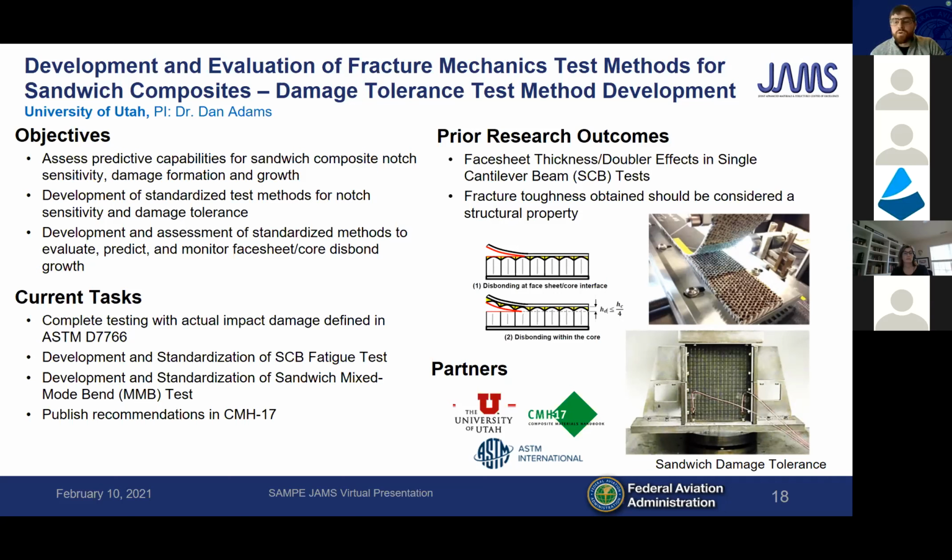there are a number of reports and standards that are being put through the ASTM committees. We currently have six that are in the pipeline and/or balloting procedures. They include sandwich open hole compression and flexure, mixed mode bend testing, a single cantilever beam, and two additional sandwich damage tolerance standards.